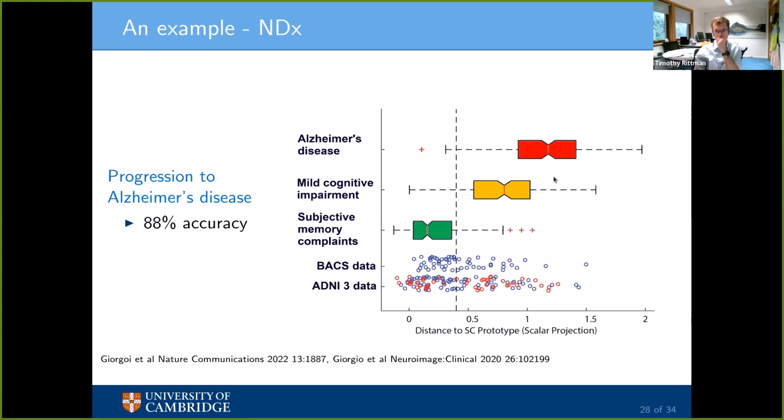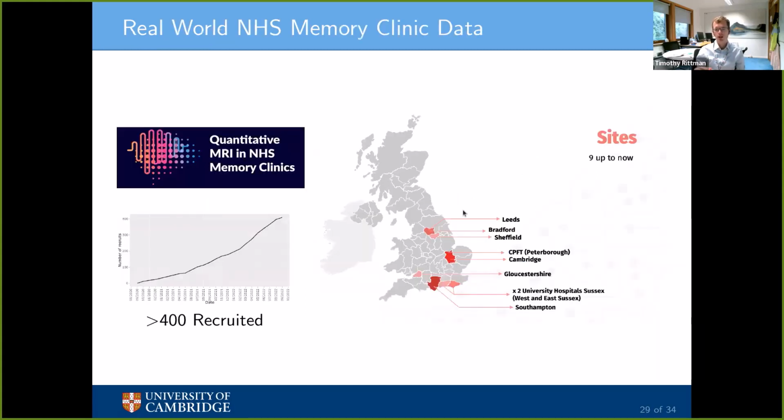What we don't know, or what we haven't been able to test up until now, is whether it works in the real world, in the messy, noisy world of NHS memory clinics. So I've set up a study called the Quantitative MRI in NHS Memory Clinic study, and we're hoping to set this up in Norwich in the near future. But we're now recruiting from 9 different memory clinics across the country. We started in the middle of COVID, which wasn't a great plan, but you know, these things happen.